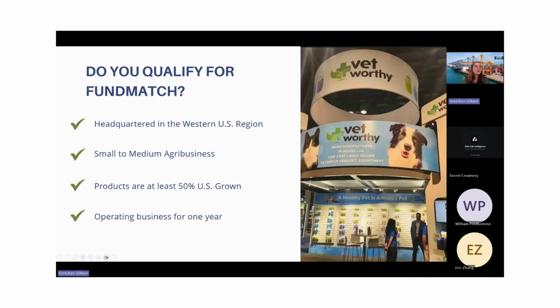So to qualify for the FundMatch program, you must be headquartered in the Western U.S. region, so the 13 Western states and our 2 territories, Guam and CNMI. You must be a small to medium agribusiness, and this is set by the SBA's size definition. So we go by NAICS codes, and we also verify via DUNS numbers. And then your products have to be at least 50% U.S. grown, and you have to be in operation for at least 1 year.